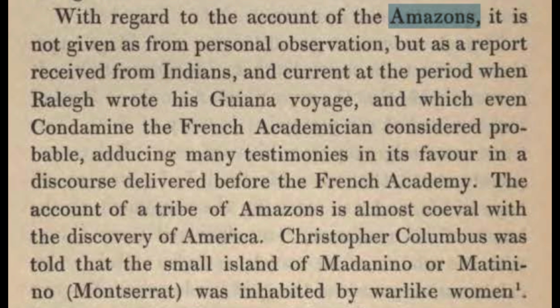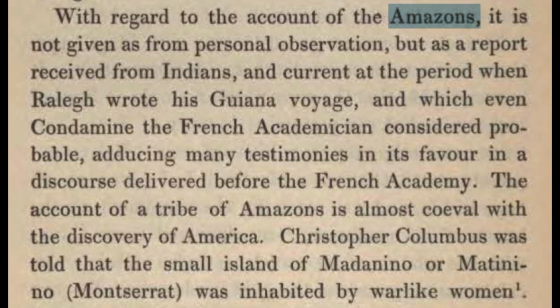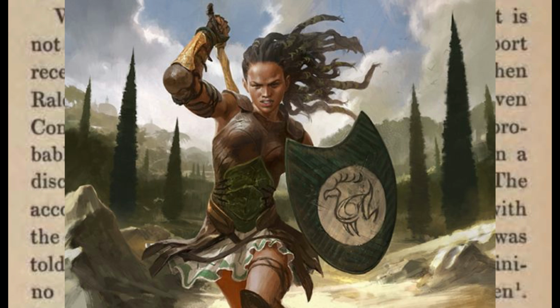It says here, with regard to the account of the Amazons, it is not given us from personal observation, but as a report received from Indians, and current at the period when Raleigh wrote in his Guyana voyage, in which even Condamine, the French academician, considered probable, adducing many testimonies in its favor in a discourse delivered before the French Academy. The account of a tribe of Amazons is almost coeval with the discovery of America. Christopher Columbus was told that the small island of Matinino, Montserrat, was inhabited by warlike women. And you get that account in many different books, alright?